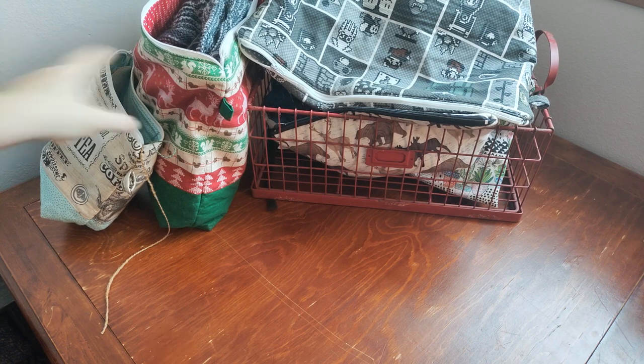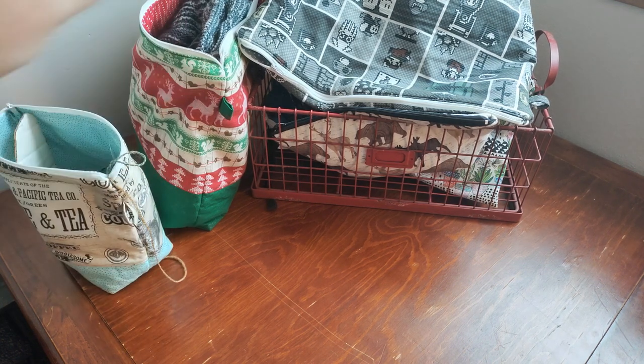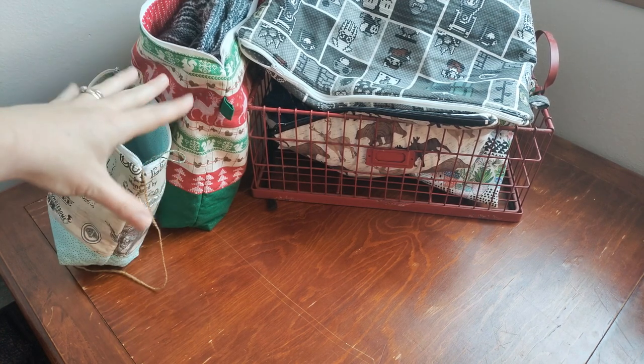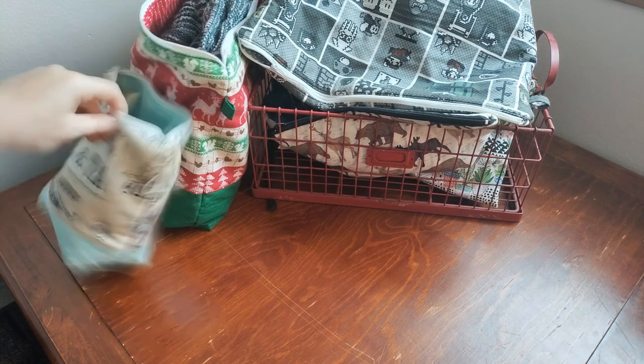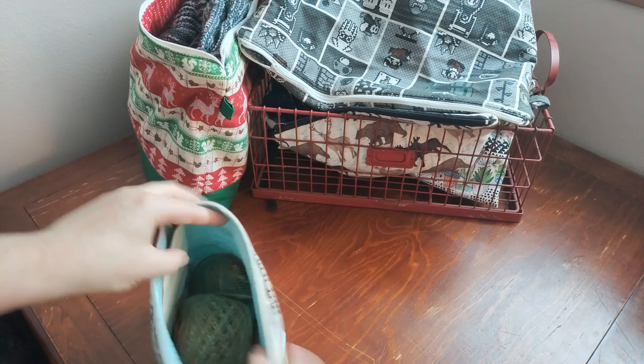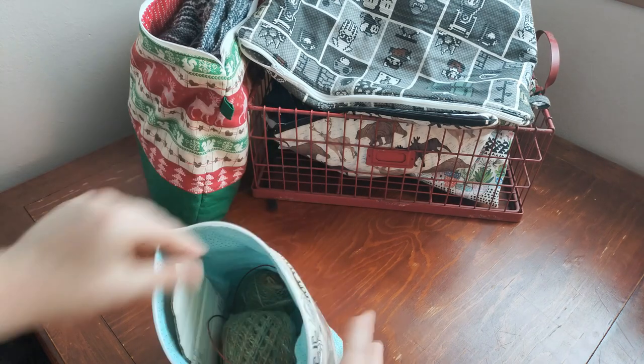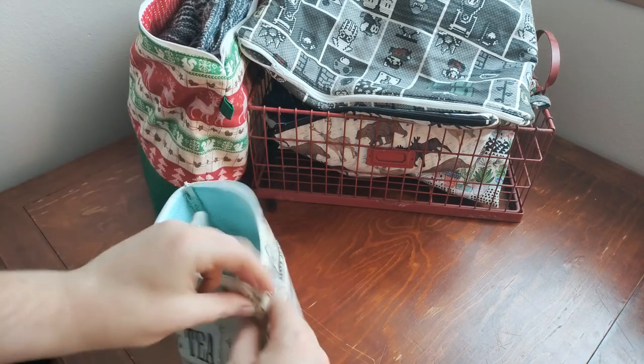So these are my project bags that have stuff in them. These two are open. These are active works in progress that I'm actively working on. So these are the hand-spun socks that I have half finished. So these are definitely going to get finished.